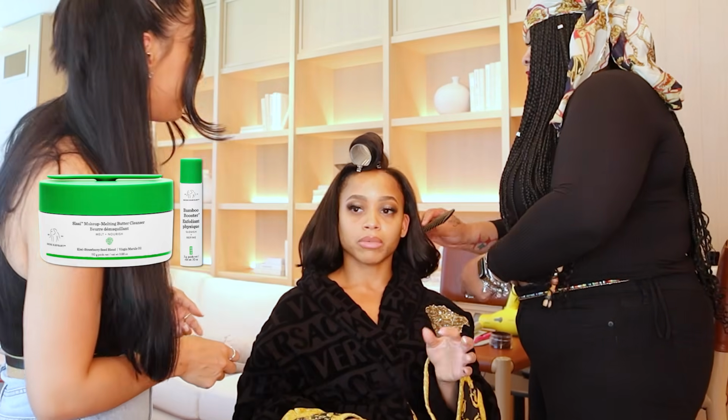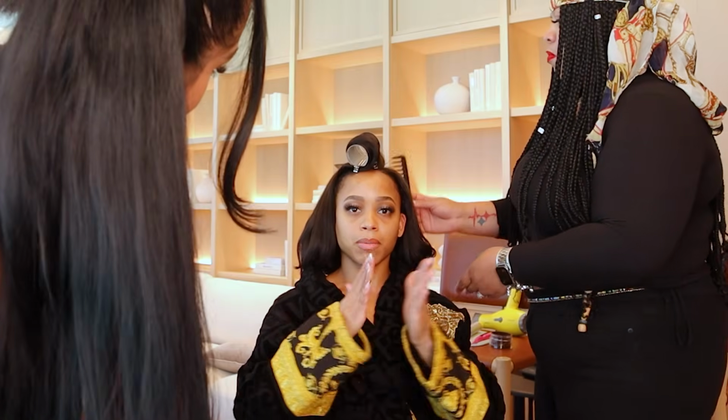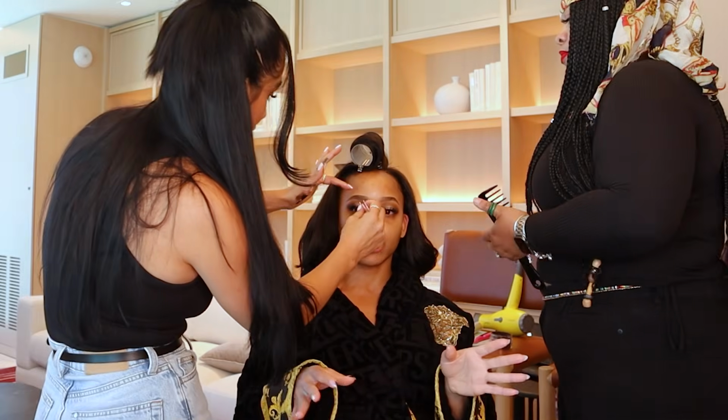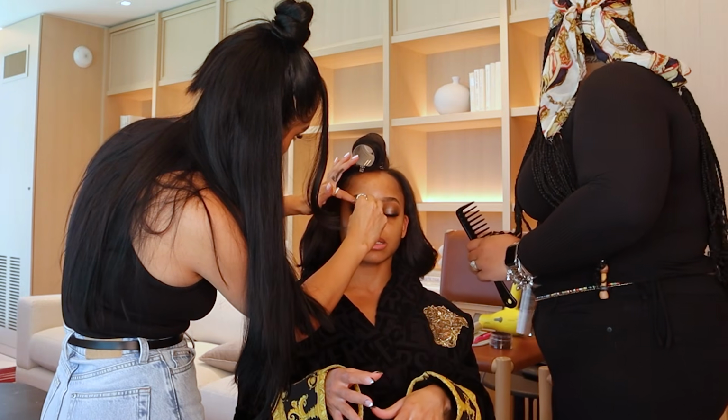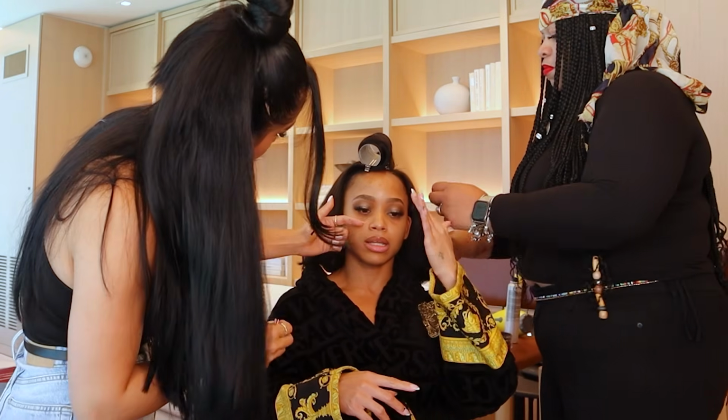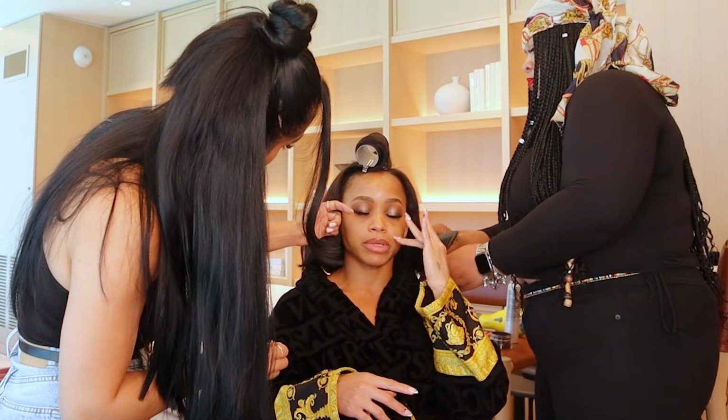Oh, I love that one. Oh my gosh, I get in the shower with a full face of makeup on, lather it on, it's gone. And then I'll use a clarifying one, and it doesn't irritate the skin. I'll use micellar water to clean the edges and under my eyes from the mascara and stuff.